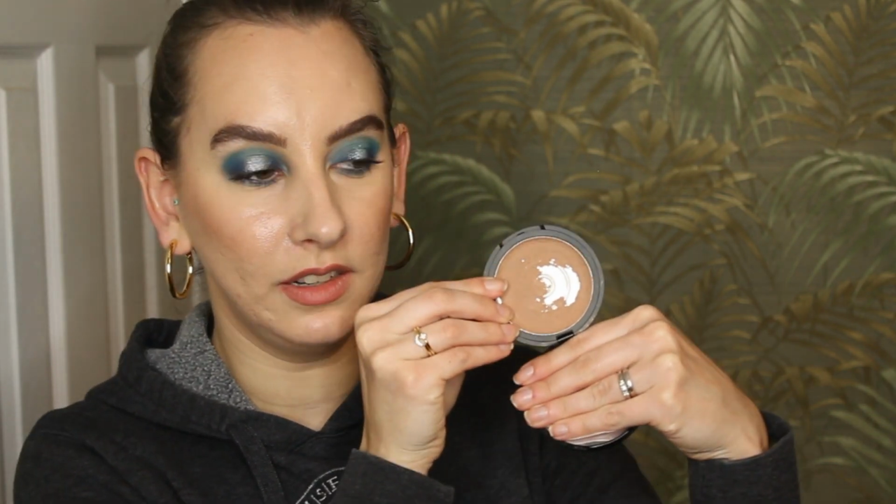The Tarte Park Avenue Princess Bronzer Mini. This has a very large pan and is very thin in there. I don't foresee any trouble in actually using this up. Same with my NARS Laguna. This was also a mini bronzer originally. I repressed it into this compact and mixed in bronzer from another product, but again, it's very thin in there.